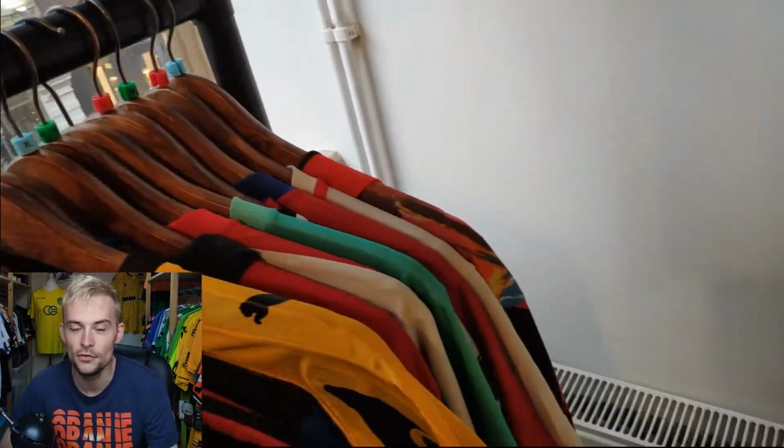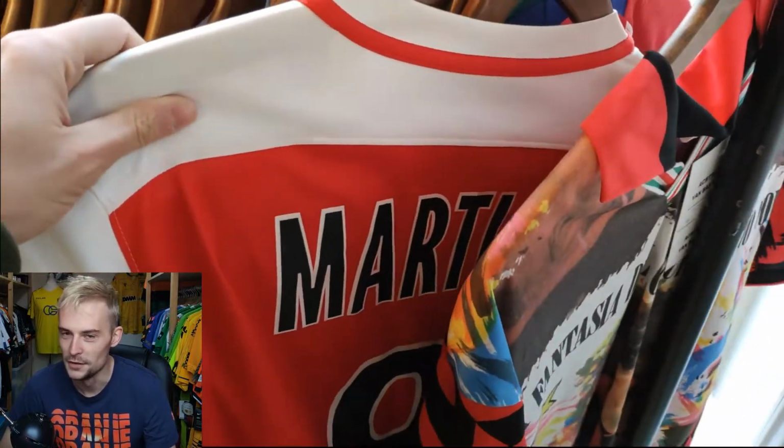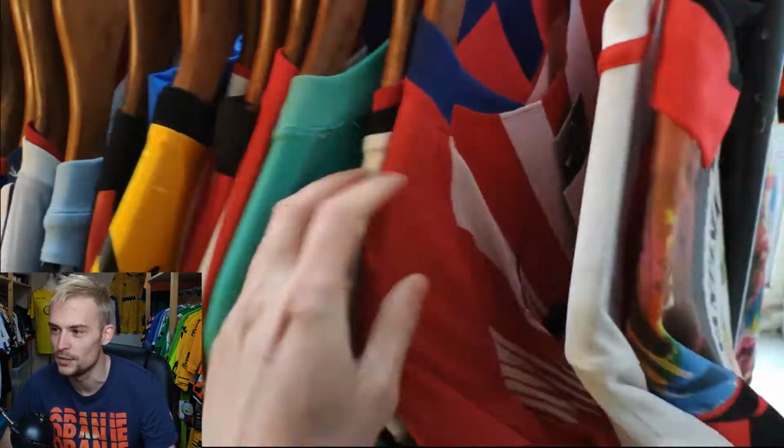So these are the Heroes and Legends section. So it's the shirts that have players personalised on the back. And the first one I came across was Martial, and it was a Heroes and Legends. It's like, that's pushing it a little bit there.